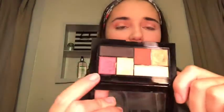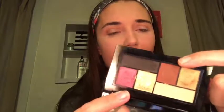A nice little palette. Here's a black up in the corner. This is a purple, sparkly, shimmery color. This is a kind of brick color, and then here is a gold, and this is more of a bronze with some sparkle in it. I'm going to go for the brick shade and the purple shimmer, and I might add in some stuff from the Jaclyn Hill palette. I'm not quite sure yet.